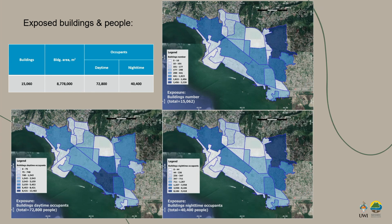This is how the exposed buildings are. So we have a lot of buildings in the area of Belmont, northeast, in the area of Woodbrook, which is residential buildings, the area of St. James, and then we have a lot of people working downtown here, since we have a lot of vertical construction.